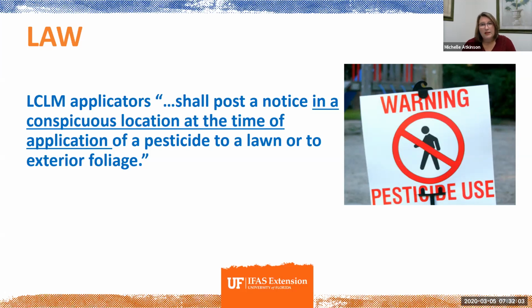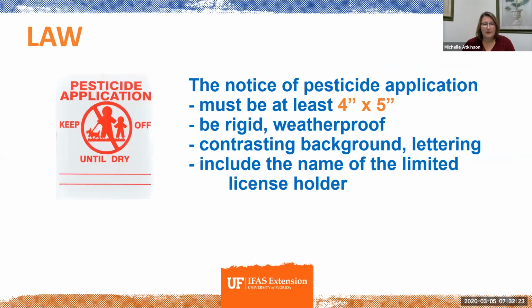So when do you put this sign out? At the time of application. That's what the law states. At the time of application in a conspicuous location. When can you pull the sign back up? Well, the inspectors tell me when the application is dry. So a lot of times folks will have their client pull the sign and just put it in the garage, and they'll pick it up on their next visit.